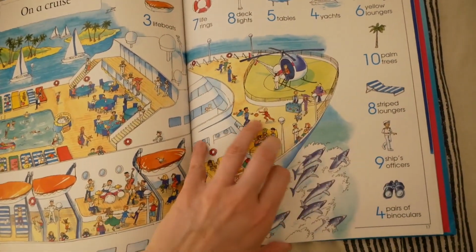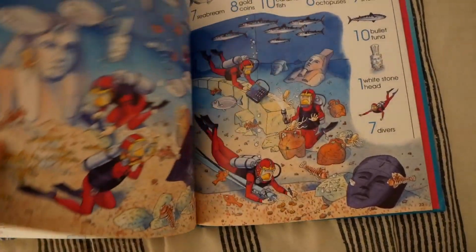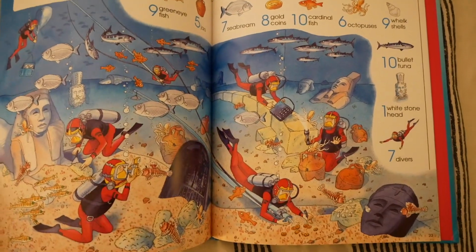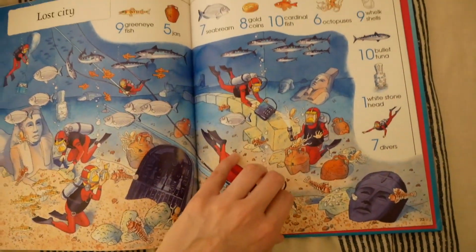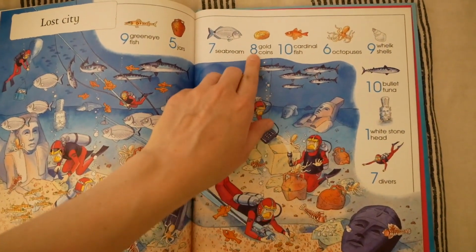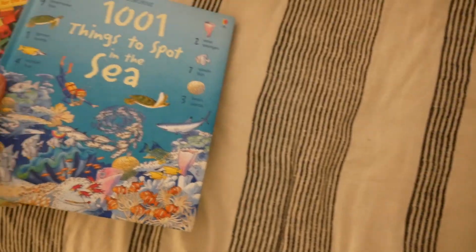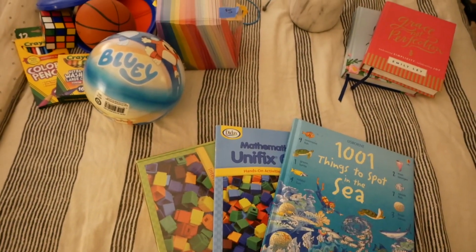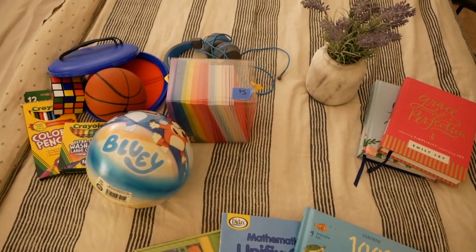This will also be really good for Andy because as we're working on learning our numbers and then applying those numbers so she can actually count, finding 5 jars and 8 gold coins. She may not be able to read the words, but she can at least see the numbers. So those 3 items were $5. So if you're keeping track, everything you see here plus those 2 little poppets that are out in the car cost $16.